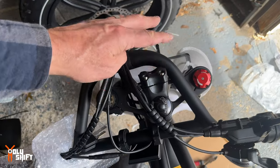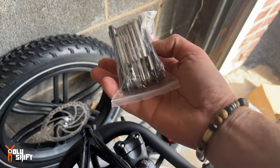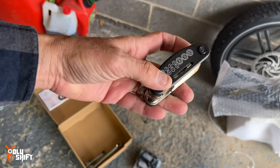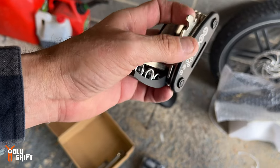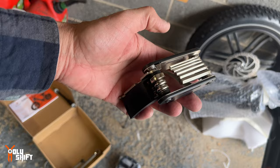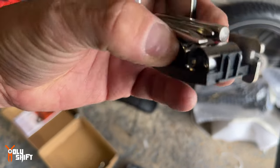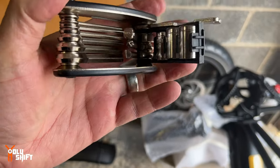The handlebars with these bolts over here. For that, they actually provided Allen key set. This is actually very cool. I like it when companies go above and beyond, you know, to provide whatever is needed. Look at this key set. Like, look at this set. I don't know if they designed it, but I guess it has everything over here. Like even sockets. Let me show you right here. Even sockets.